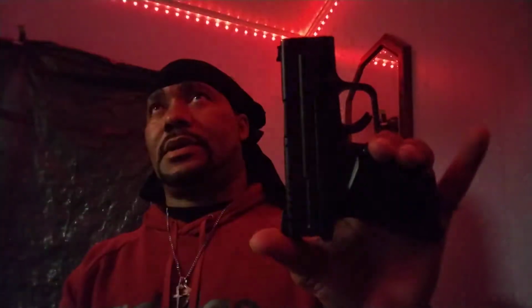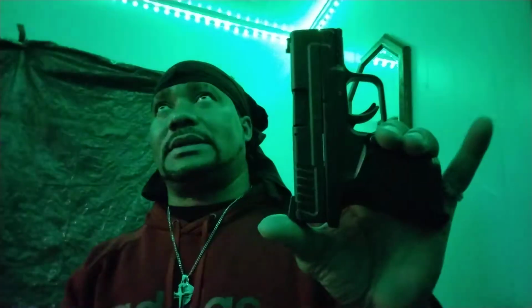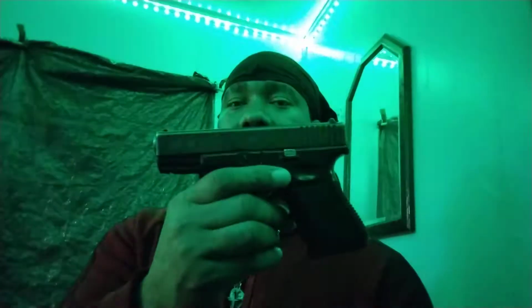This right here, I can't even count how many rounds I put through it. This one only probably had, I'm trying to think, almost 1,000. I've had this since 2010. Do the math. They don't call me Trey 57 for nothing. What's the name of this gun? 357. What is Trey? 357. Say no more, son.